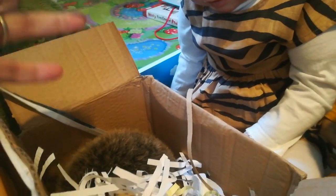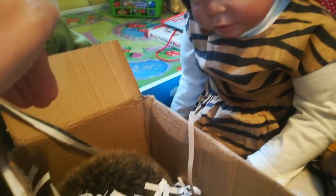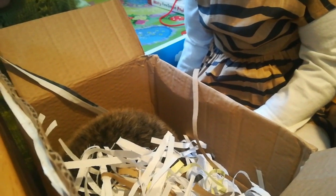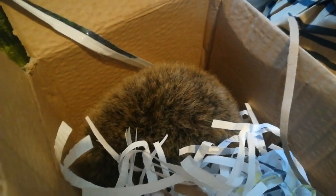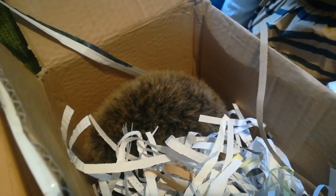What they do is if you try to touch them, so don't touch them, kids, they use muscles in their body to make all of those hairs really stand up on end so that they do hurt you if you touch them. And they roll into a ball to protect themselves. But he looks very, very happy to be here, doesn't he?